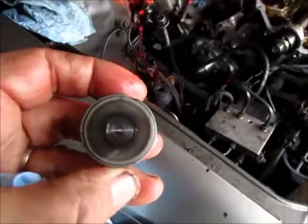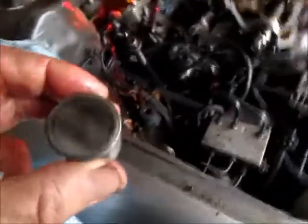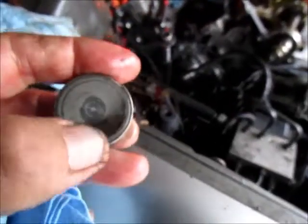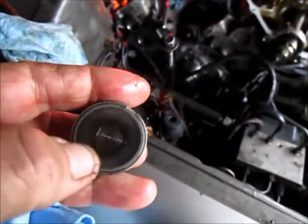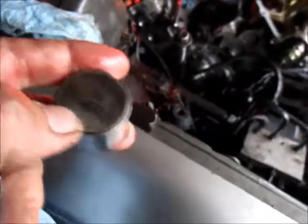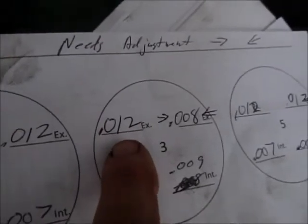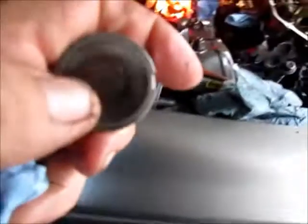And then they give you a chart which shows you the different thicknesses, and so we need to get one that's 4/1000ths thinner than this to get our spec up, because right now we're at 8/1000ths. And we want to get it to 12, which is right in the middle between 10 and 14. So we want to get a shim 4/1000ths of an inch thinner than this.